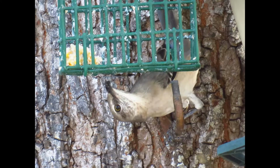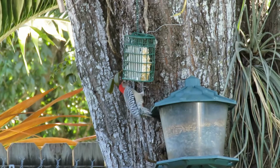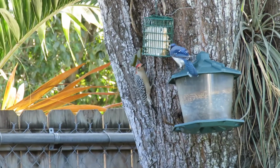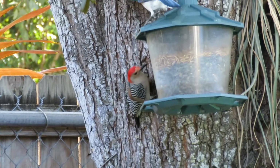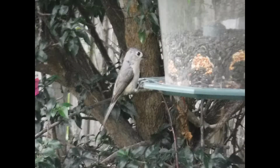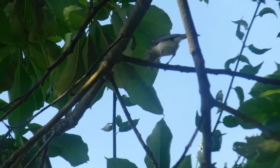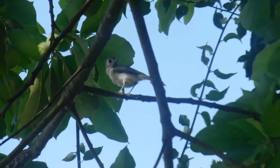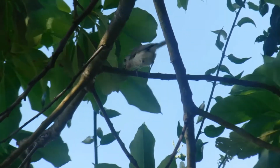But suet cakes, it comes in a specific feeder as well. It's like a little cage. I'll post a picture of it, and you'll put the suet cake inside. It's like a square. You'll see what it looks like. Mockingbirds, catbirds, woodpeckers, nuthatches, chickadees, and titmice also like suet cakes. I'll tell you that the titmice also like sunflower seeds, because I had a feeder when I was living in Orlando, and the tufted titmouse would come, and I just had the regular seed mixed with sunflower seed in that feeder.